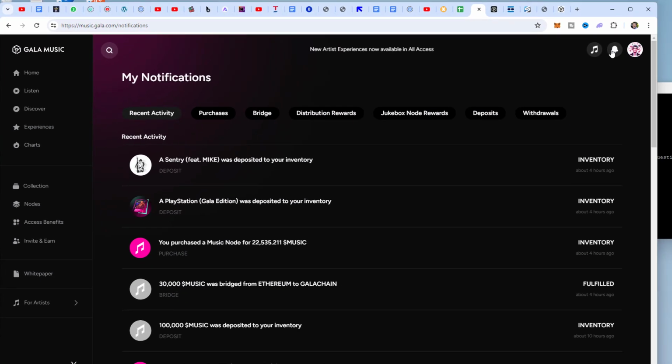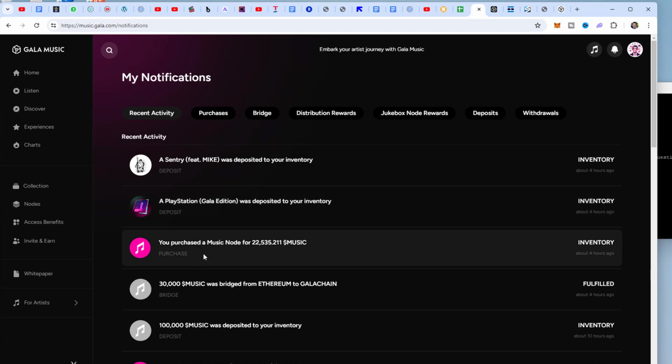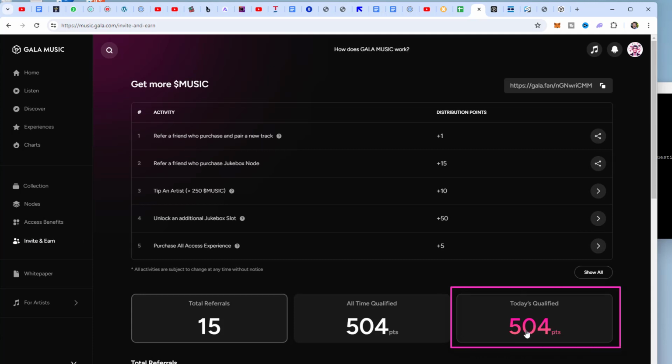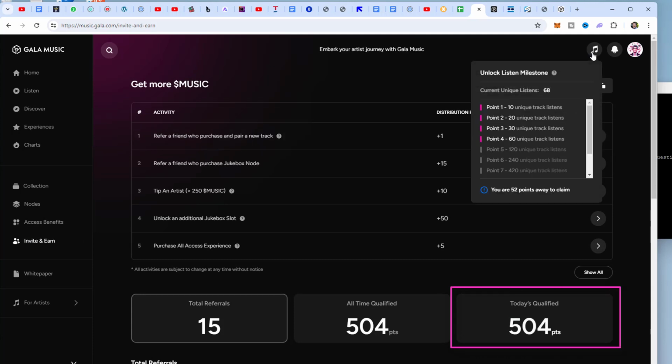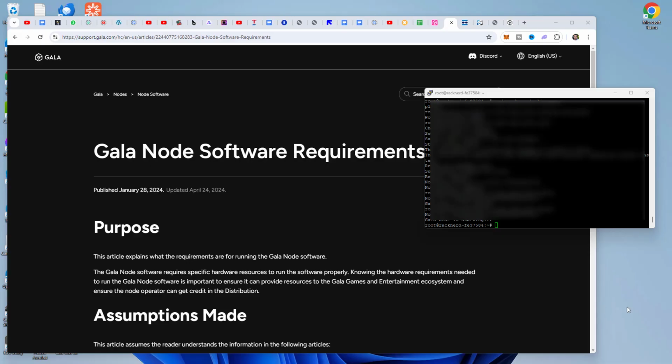Oh, and by the way, I've just clicked on the bell notification. It's to remind me something here. We get two NFTs automatically given for free, along with the purchase of the jukebox node. So I spent 22,535. The other thing to point out here, I've got 504 points today. That was partly from playing music, so I played over 60 unique tracks. That gave me 4 points, and I got 500 points for purchasing the jukebox. So keep watching, because I will add to this video to show what those 504 points equates to in total music rewards.